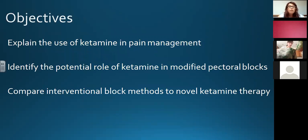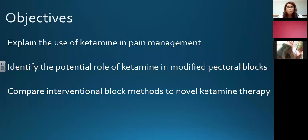My objectives for today will be to explain briefly the use of ketamine in pain management, just to get us all on the same page. Then we'll identify ketamine's potential role in modified pectoral blocks, which we'll discuss through this article, and compare the interventional block methods with the addition of this novel ketamine therapy so that we can optimize patient pain outcomes.